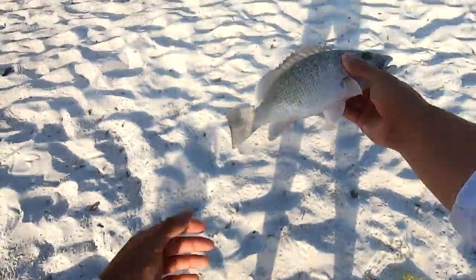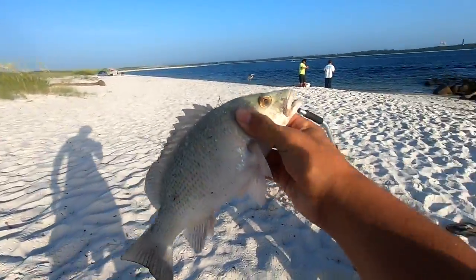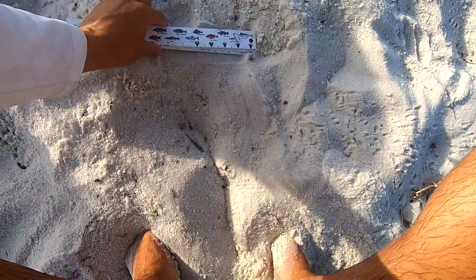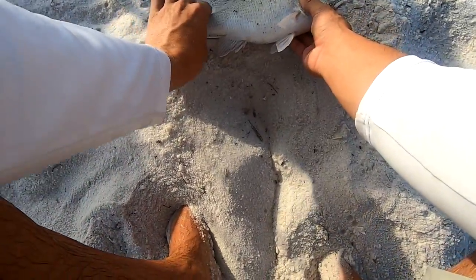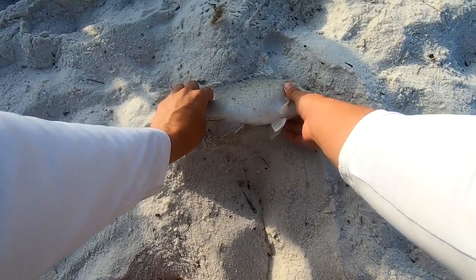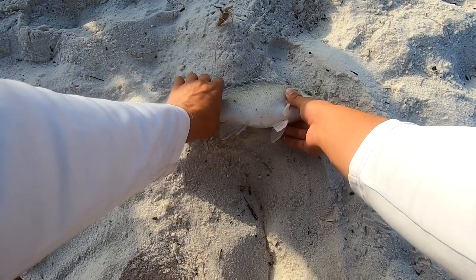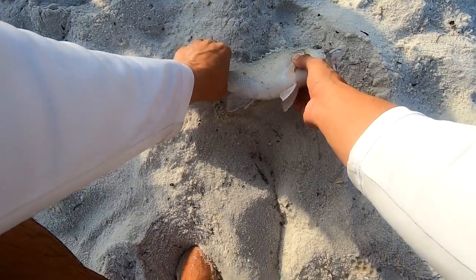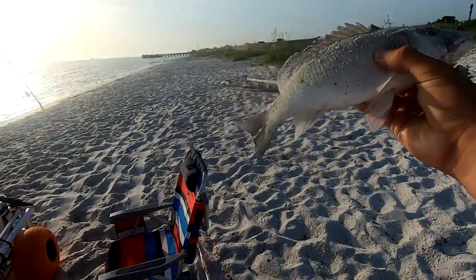Oh yeah, guys, look at that. Beautiful mangrove snapper. We'll go ahead and get a little measurement on them. Now these gotta be 10 in Florida, and he's about 12 inches. He's about 12, a little bit bigger than 12. Beautiful fish, guys.